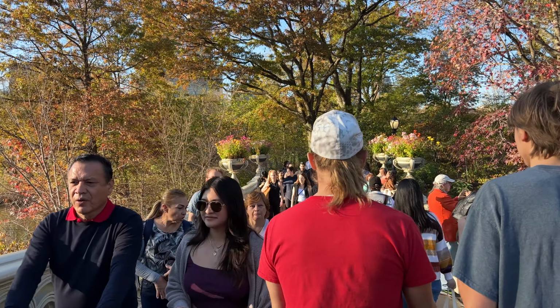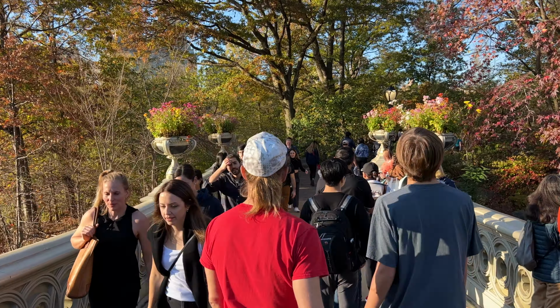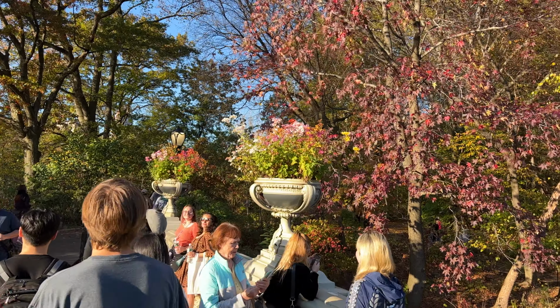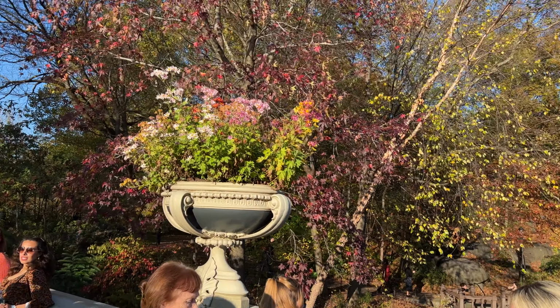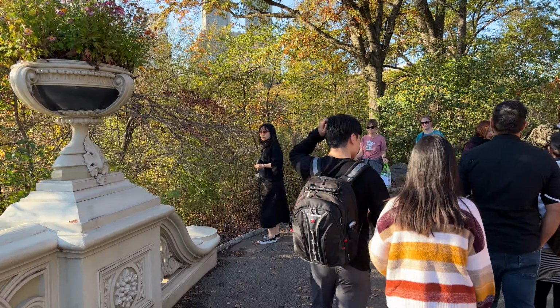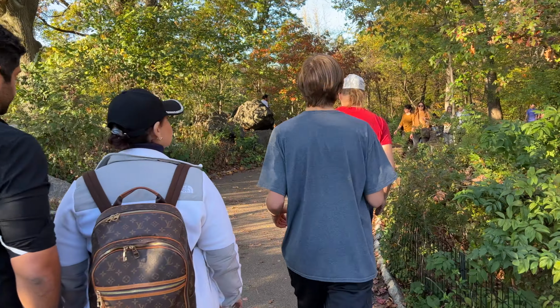Now today really is saying goodbye to the autumn season, as the Rockefeller Center Christmas tree arrived today. It's still technically autumn, but when the leaves have fallen and the tree arrives, it starts to feel a little bit like winter in the Big Apple.